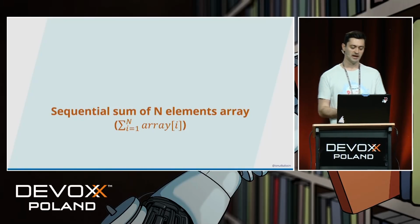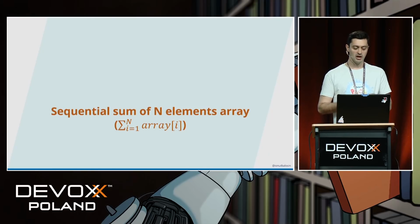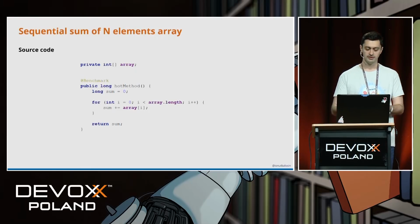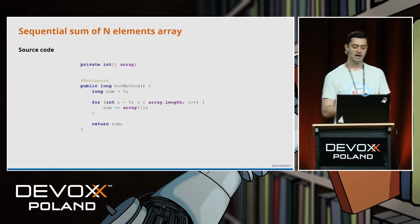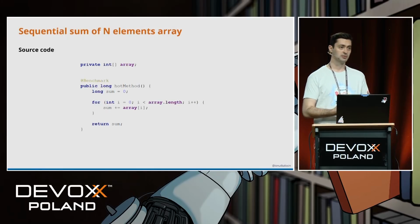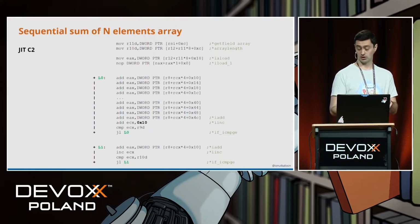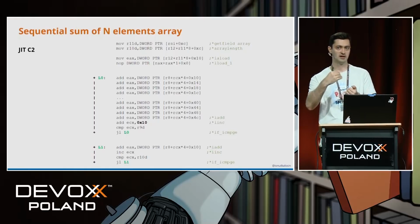All of this being said, let's start with the first case, the sequential sum of n elements. Here is the Java source code. We have a very simple method that iterates through an array, computes the sum of the elements from that array, and returns the sum. If we compile and run this and zoom inside the JIT C2 code, this is assembly, but it's not a very big deal because I structured it in a very simplistic way, and I'll try to explain each piece of it.